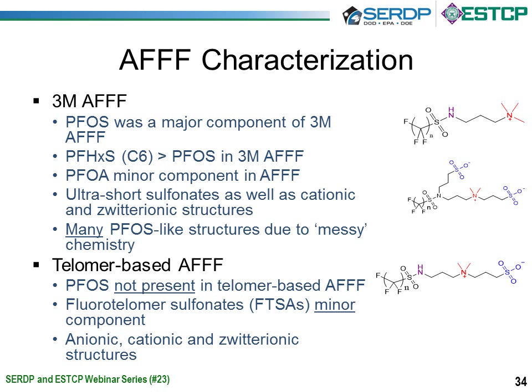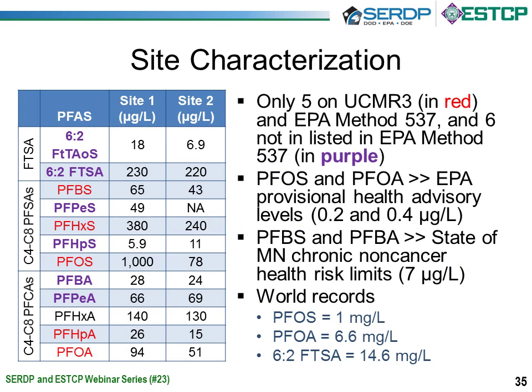When we look at the telomer-based AFFF, we see that PFOS was not a component in the telomer-based AFFF. We also see that the telomer sulfonates, which are showing up in high concentration in groundwater, are only minor to trace components in the telomer-based AFFF. This is part of this growing hypothesis that the telomer sulfonates are actually transformation products, metastable ones. And telomer-based AFFFs do contain cationic and zwitterionic structures as well.